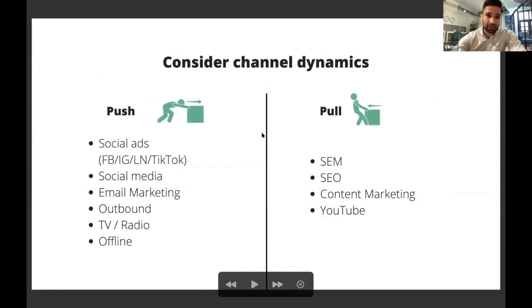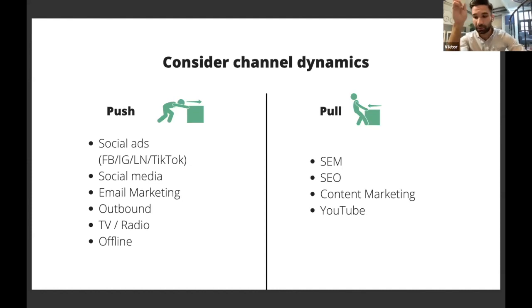Then another thing you need to consider as you're testing different channels is that there are 2 types of channels. You have push channels and pull channels. A push channel is a channel that you don't necessarily search for, but it pushes itself in your face. So for example, you go to Facebook and someone targets you with headphones. Let's say they're trying to sell you AirPods. You didn't go to Facebook to buy AirPods. You don't care about that. You're on Facebook to talk to friends, see what's going on.